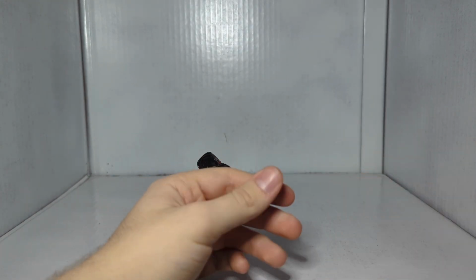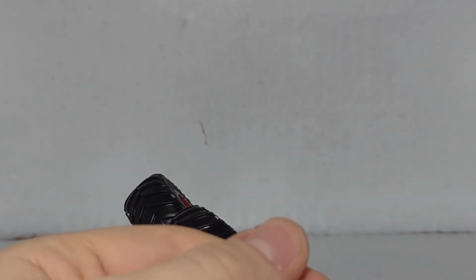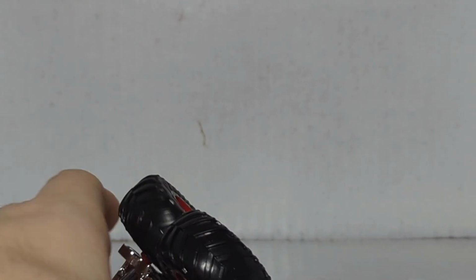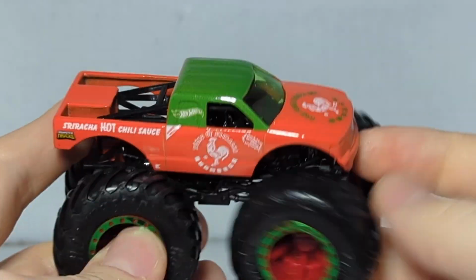Big butt, actually. Huge butt, even. We've got the monster truck here, and we're going to take a look at this thing. I'm really excited to look at this, actually. So here it is, the Sriracha monster truck, and it looks like a bottle of Sriracha.